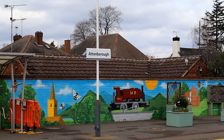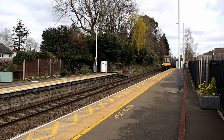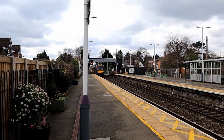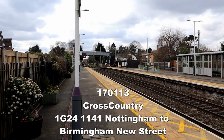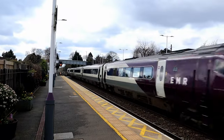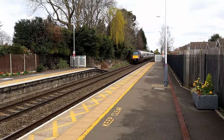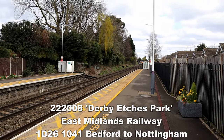We have made it to Attenborough. Oop, level crossing's gone down. What's coming through? And here comes the Meridian. I suspect we'll be seeing a lot of trains at Attenborough as well.